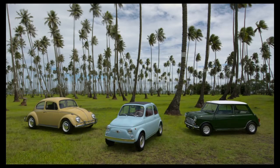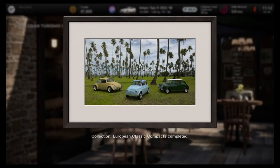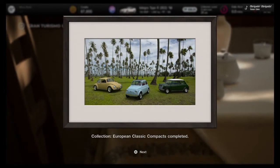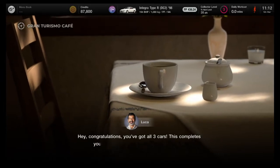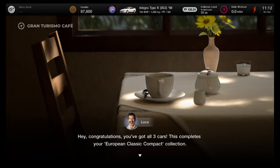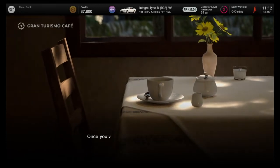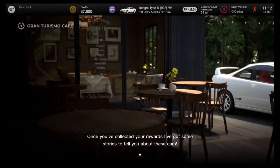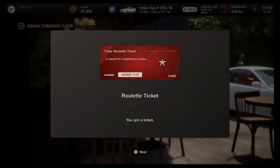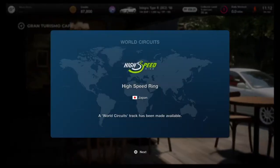There you go, beauty, what a beauty, European classic compact completed, lovely. Hey Luca, congratulations, you've got all three cars. This completes your European class compact collection. Once you've collected your reward, I've got some stories to tell you about these cars. And there's our reward.